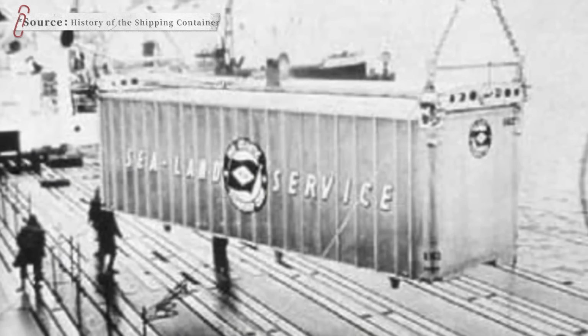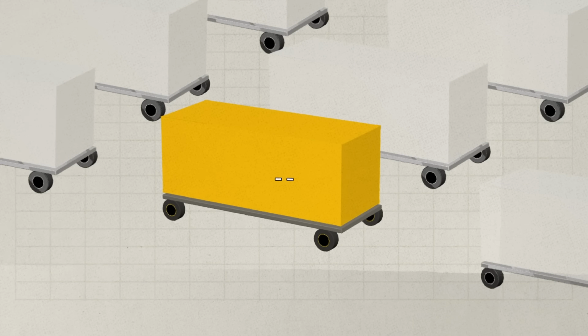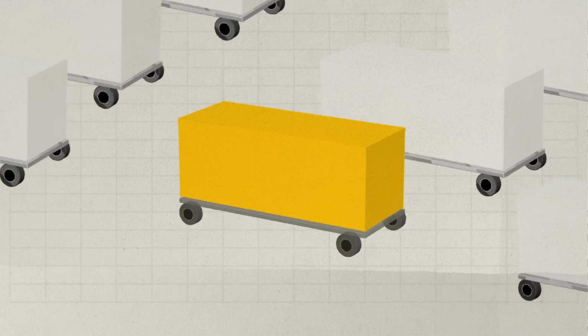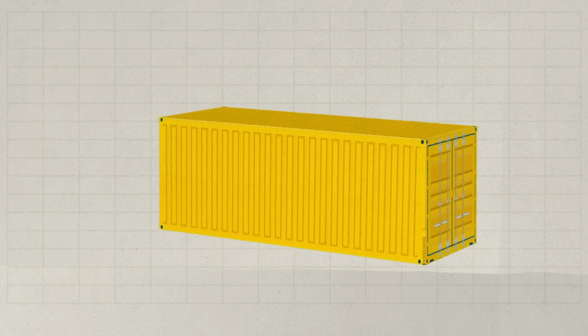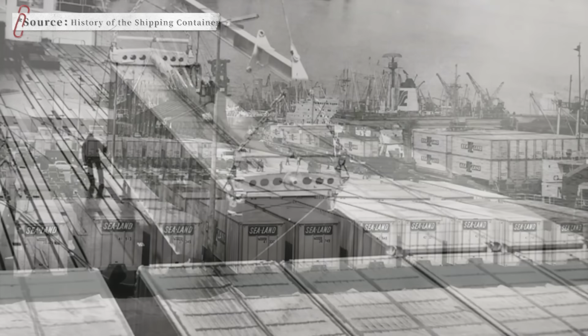While waiting for the acquisition to go through, he realized that putting wheeled trailers directly on a ship was a problem. The wheels took up too much space and the trailers could slide around. So he went further, strip away the wheels entirely, keep just the box, and build it to stack neatly in a ship's hold. The concept of the modern shipping container was born.